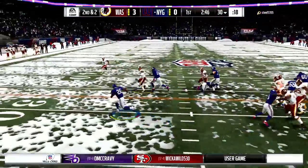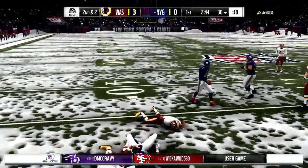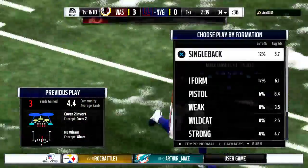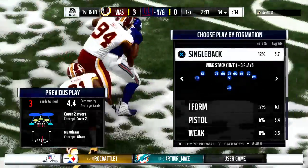The first carry for the former Nittany Lion. This is Saquon Barkley. And he'll get it up near the 35, right at the 34 here. Give him 3 yards and a fresh set of downs.